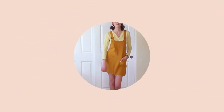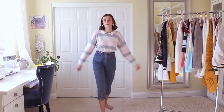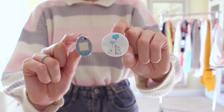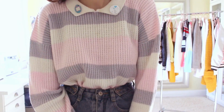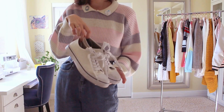On to the next outfit. This is one I actually wear a lot in the fall season. So the way I like to wear this shirt is it has this cute little knitted collar. So I like to take two of my favorite pins to have kind of similar colors in them, and I like to put one on either side of the collar to add a little bit more interest into the outfit. And then I threw on those same white sneakers that I wore earlier, and that is the whole outfit.